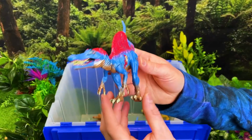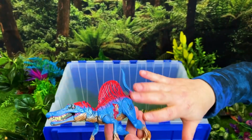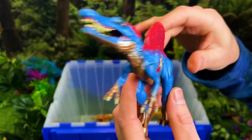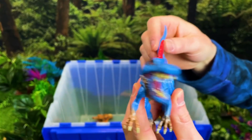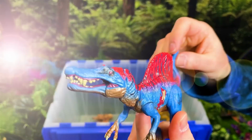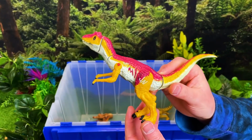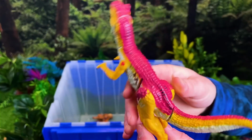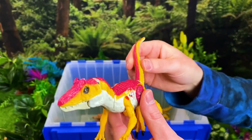Wow, look at the coloring on this one. This one is mostly blue, but the spine on the top is a bright red color with black stripes. This looks like a Spinosaurus too. Wow, look at this one. This one is also super brightly colored too. It's got that bright yellow color and then the bright red on top.